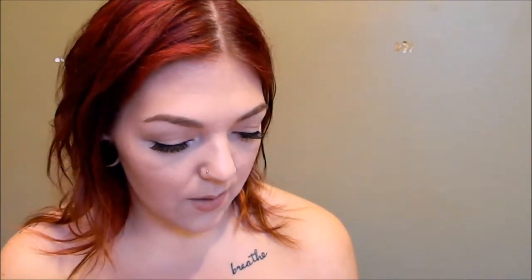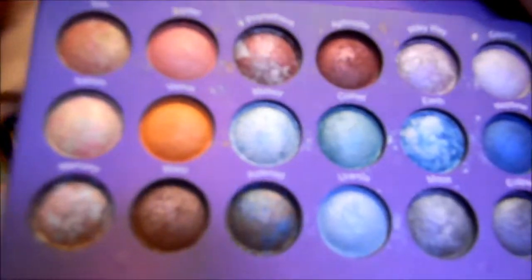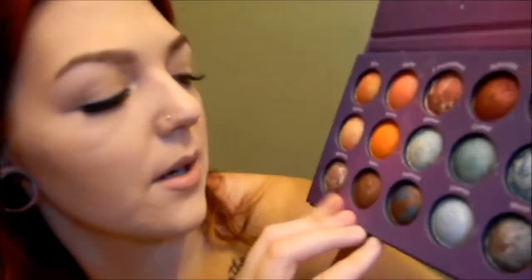A lot of the colors though, they look very different when you swatch them. You can see this one has blue and brown, and then you swatch it and it turns into a purpley color.